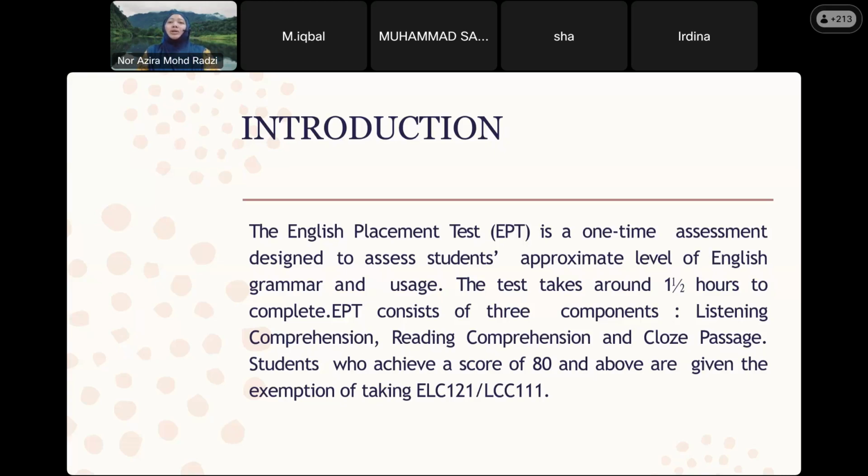What is the meaning of exemption? That means you do not have to take the class for one semester. So you do not have to pay the fee. You can take exemption, that means you do not have to take the code for one semester. But for the next semester, for your second semester, you have to take ELC 151 or LCC 112. All right, so is it clear?